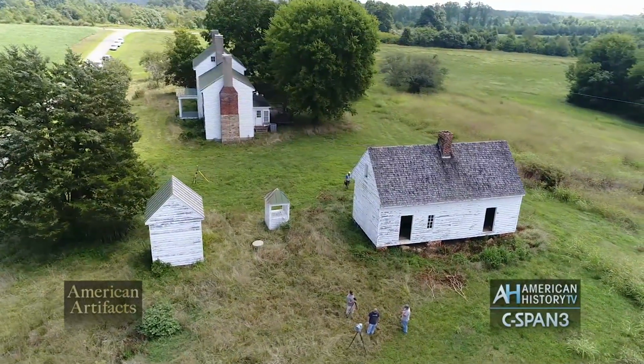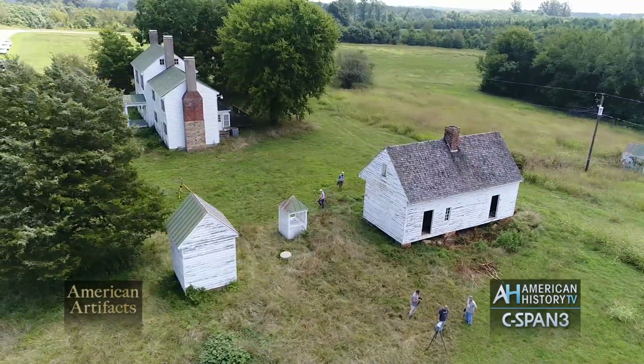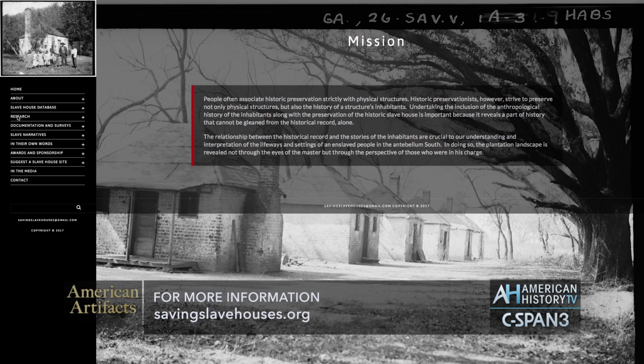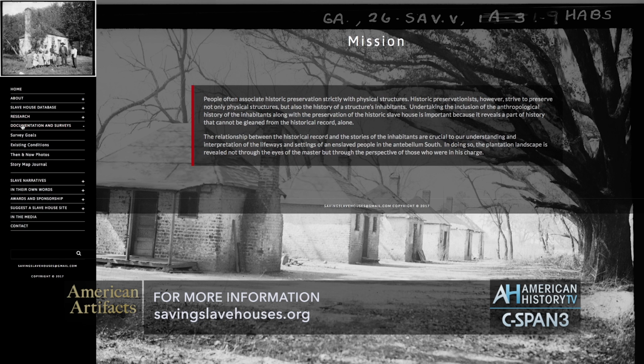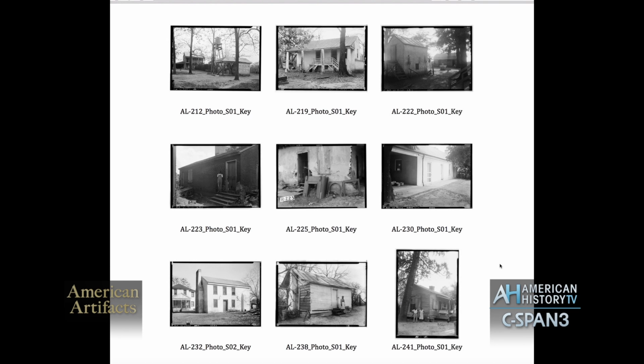We're here to do laser scanning and documentation of a slave house that is here. This is part of an independent project that I am doing called Saving Slave Houses, which is a database of all the known slave houses in the United States. It's to act as a central repository of information and documentation of slave houses in the United States.